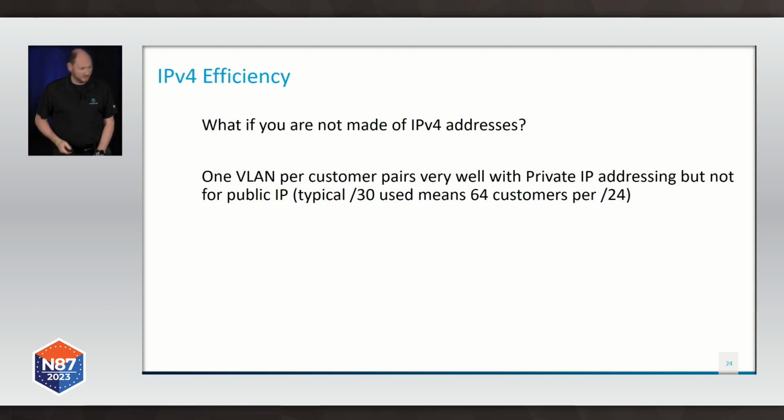But that typically means that you're doing something like a /30 or /29, and you're using a lot of space. It's really frustrating if you go buy a /24, break it into /30s, and say you bought it for, or you're renting it for, $10 an IP. It's actually costing you $40 per IP to get one customer online with a /30.